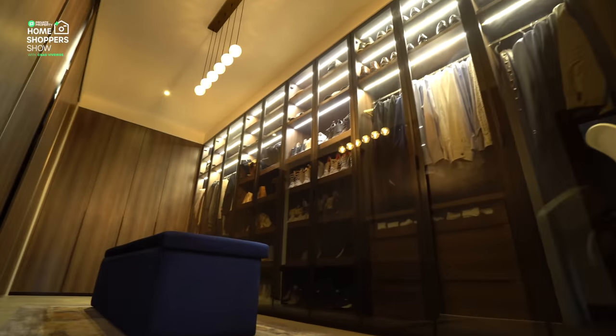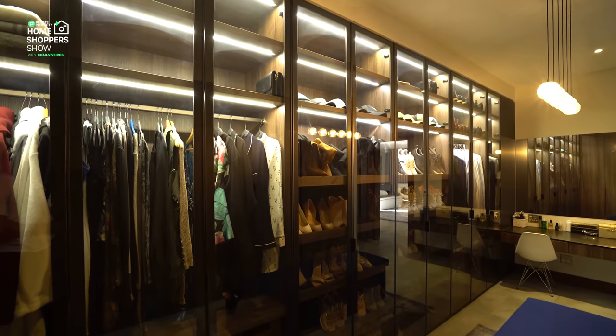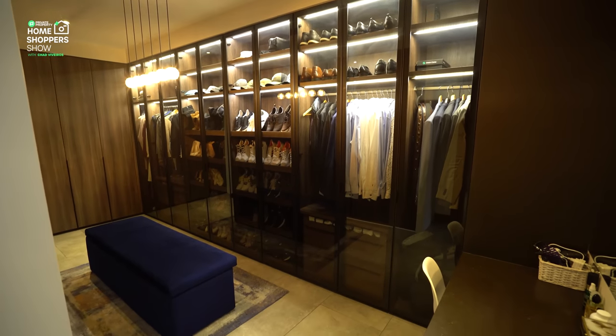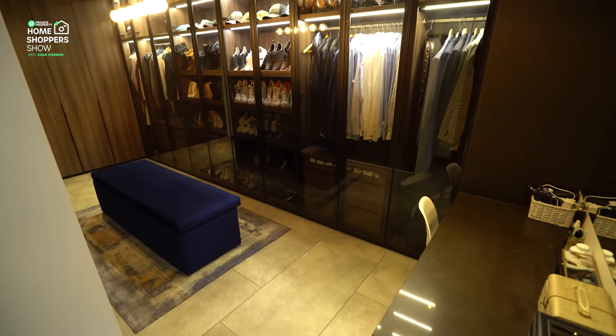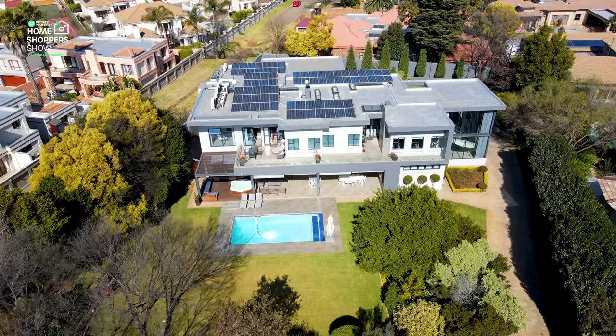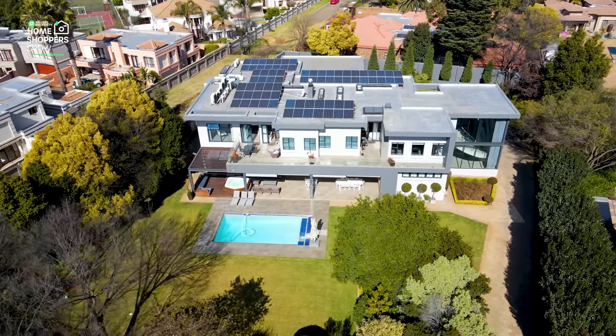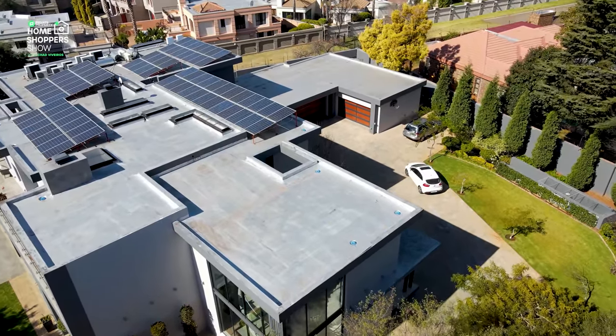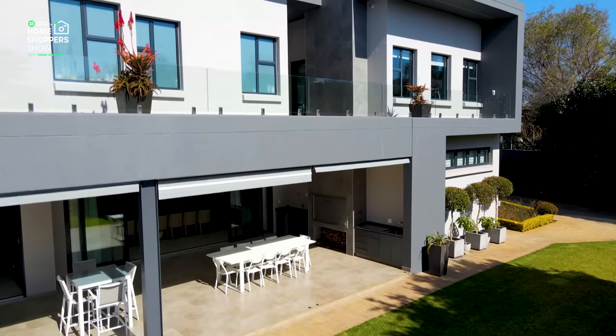I love it. It does look cool, and again, it lets you just show off all your hard work. But that isn't the only cupboard space in this walk-in closet. You've got another two walls full of cupboards, and then a place for you to sit down, get ready, and relax with a mirror right in front of it. Now, just off to the right of your walk-in closet is your master suite, and we are going to take a look at that right now.